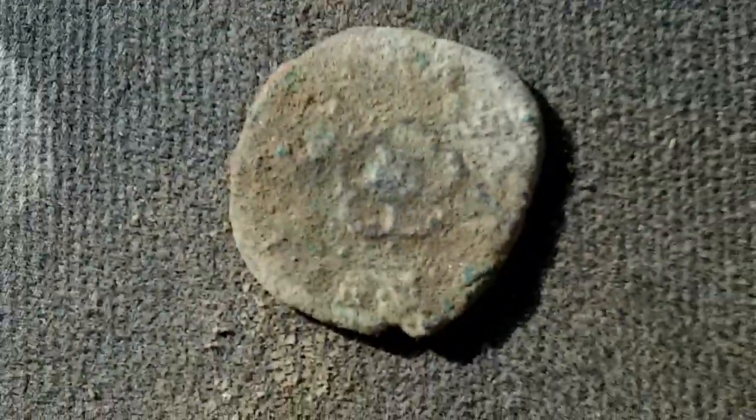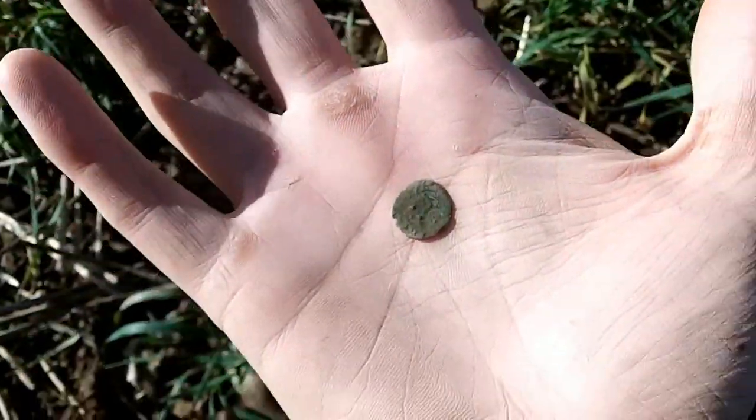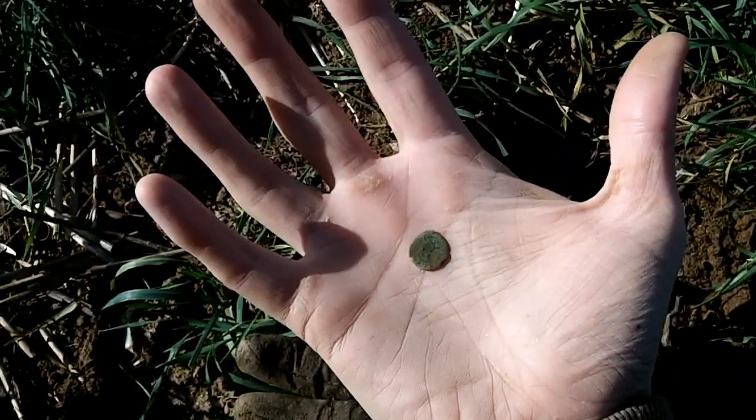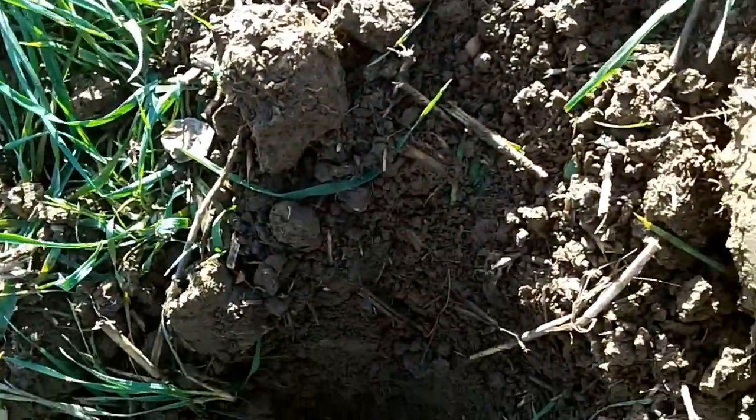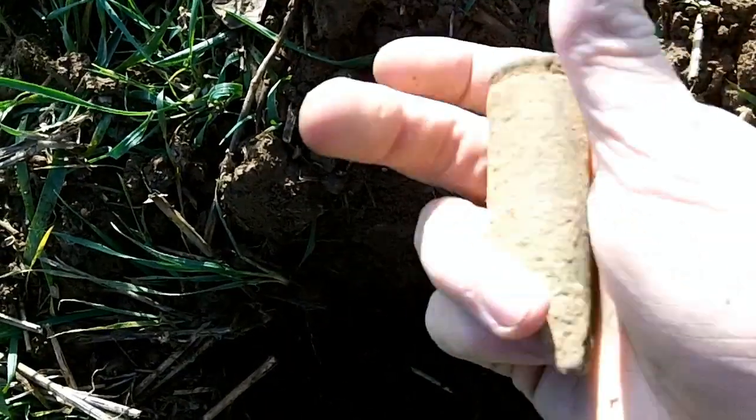Not bad. Tiny little coin. Managed to pick it out nicely. Nice little 50s bleep signal. Sweet. Just want to show you these. My last two targets I dug out have been these beastly bullets.